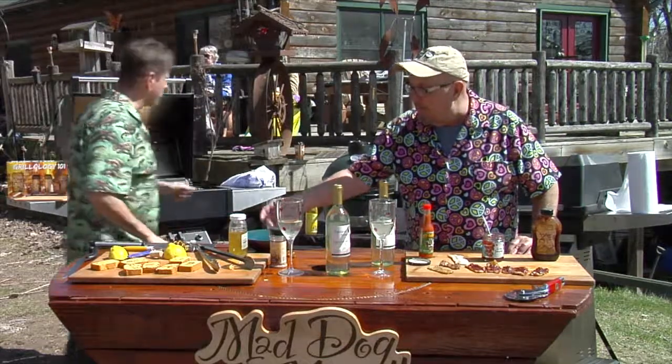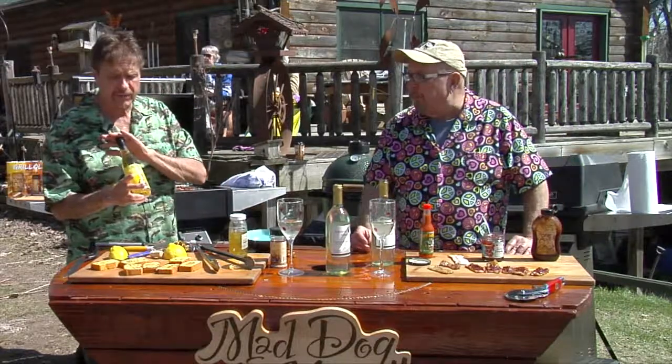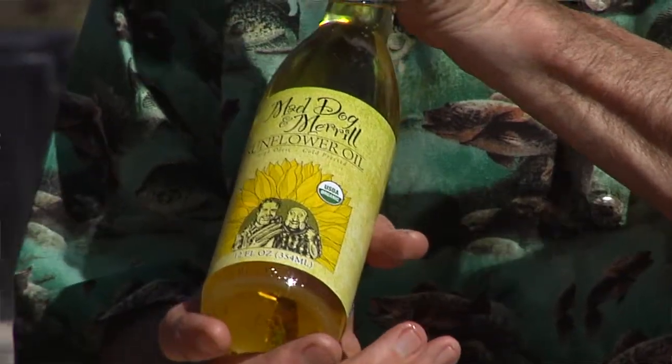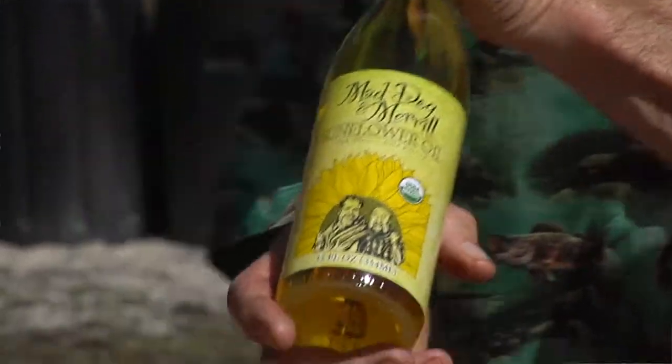You can use our gorgeous sunflower oil. Buy local, support local. Our good sunflower oil. In fact, Jim is a little bit shy on his sunflower oil, so I'm presenting this one to him when we come back from our break and wrap things up. Sunflower oil, it's made here in Wisconsin. Planted, harvested, and pressed, good stuff.